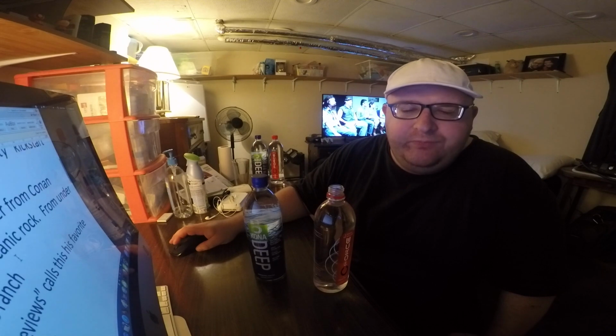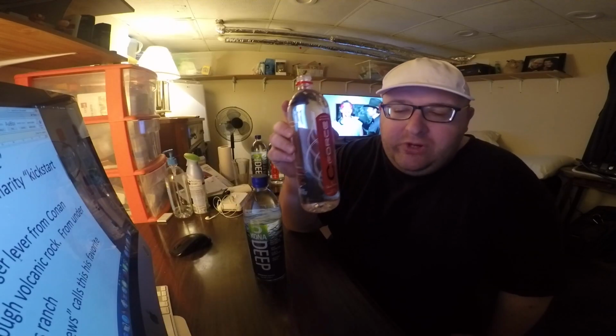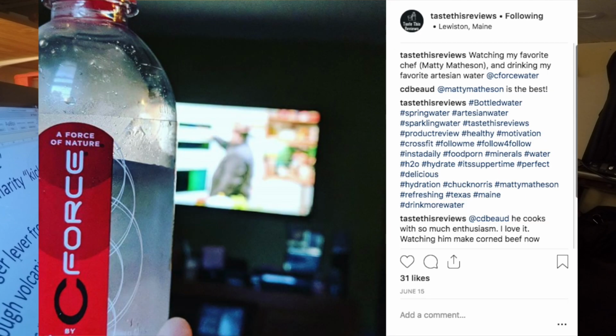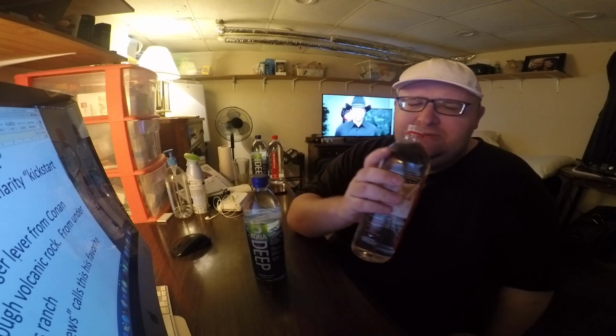And Martin Rees says this also has an olive oil texture. And one of the famous water reviewers, Taste This Reviews on Instagram, called this water one of his favorite artisan waters, which makes me even more excited to review this. So here we go, let's taste this water.